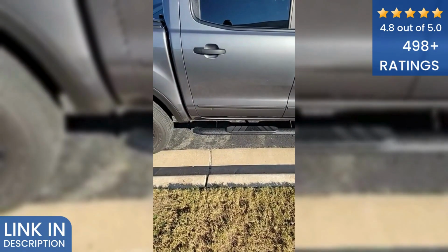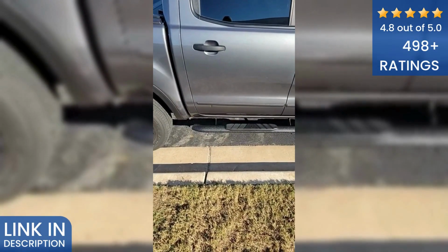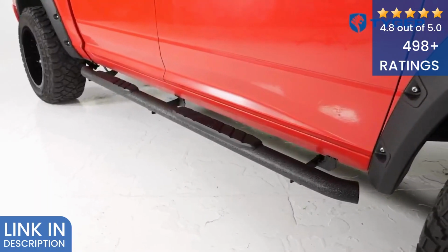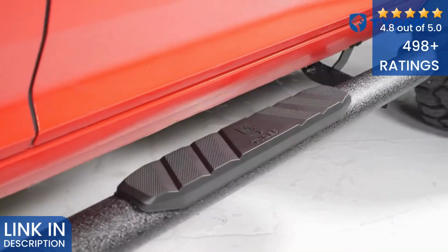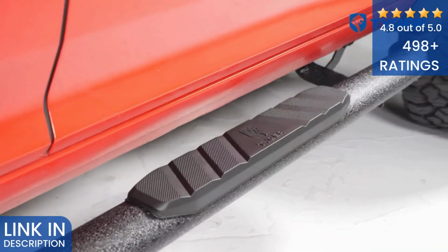Installation is a breeze with crystal-clear instructions, and users rave about the flawless fit, solid construction, and how the finish complements the Ranger's design. Affordable, sturdy, and stylish, the Tyger Auto Boards are everything you want in a running board, and more.